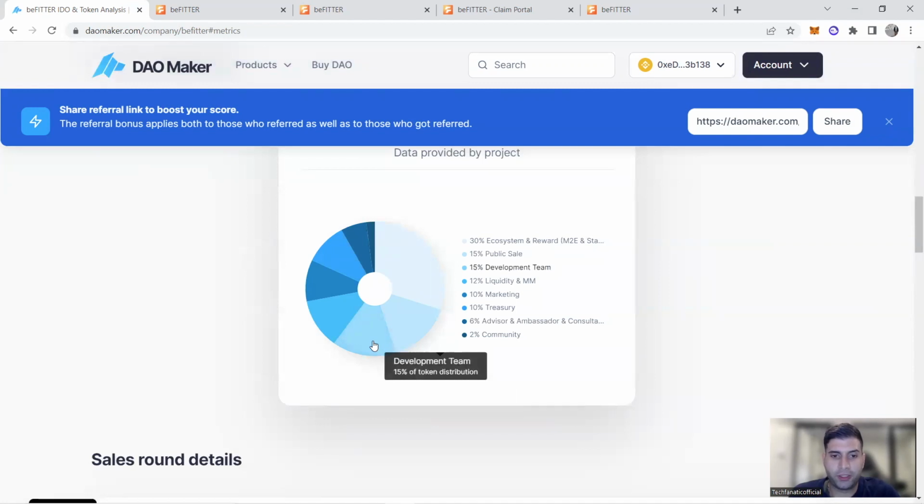There's a development team token, which is 15% of the total token. There is liquidity and market making, which is 12% of the total. And that is a pretty huge amount actually, to think about it, 12% of the total tokenomics. Marketing is going to be 10%. Treasury is going to be 10%. Advisors are going to get 6% of token distribution. And 2% is going for the community activities.